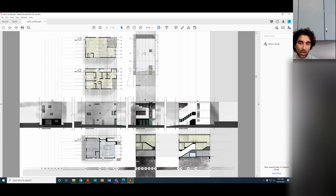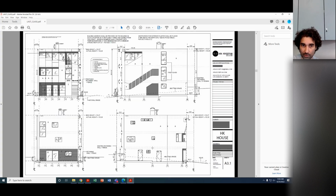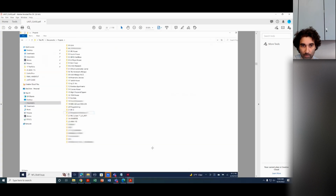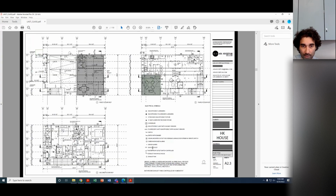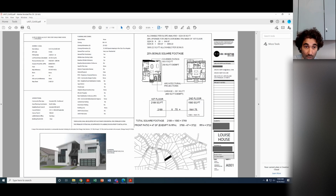I do hybrid drawings. After the fact, I project them all off of each other and try to have a composed board that conveys my design idea. And this is what lives in my portfolio and on my website. This is the image that I use. These are great, but these don't really represent the thinking that went behind the project. These are documents to build off of.